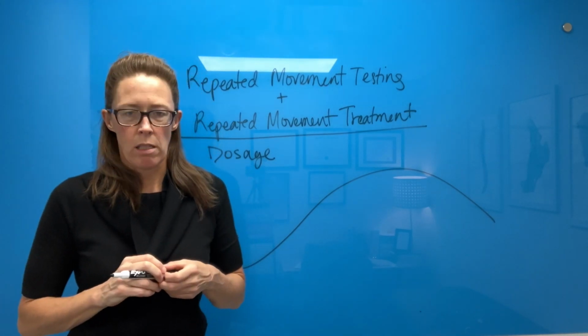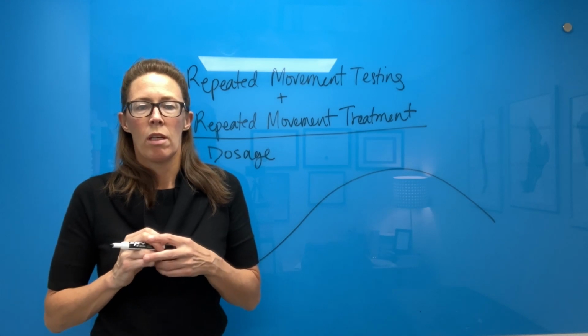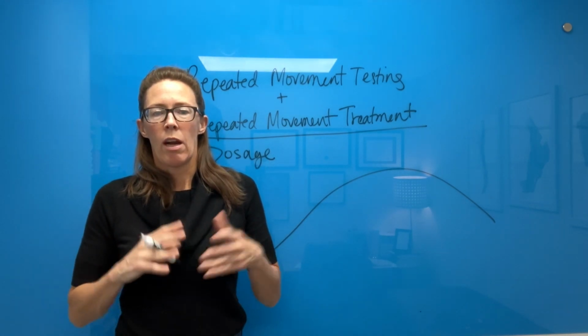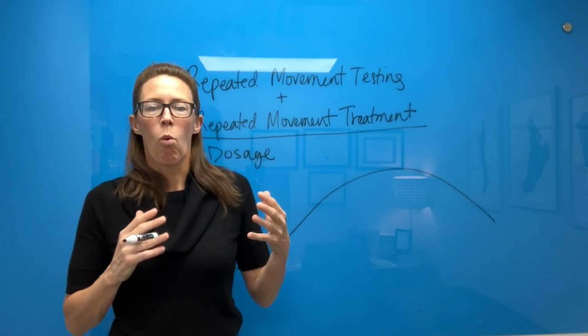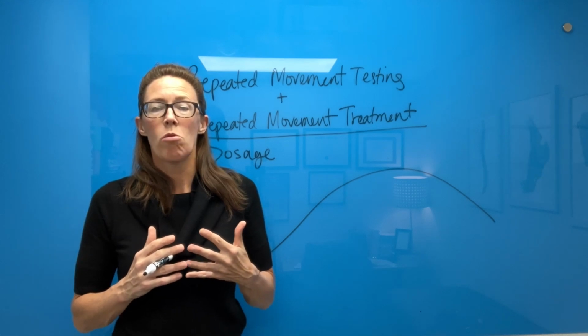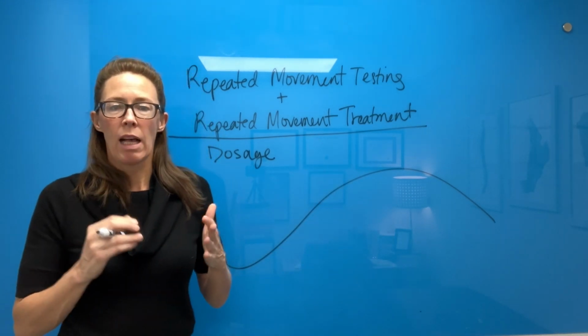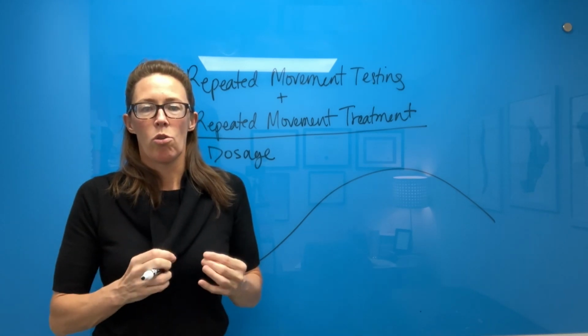Repeated movement testing and repeated movement treatment for the diagnosis of joint derangement, like everything in medicine, has a specific dosage. I'll go over that today and how I explain it to patients, in terms of why we apply the dosage that we do, which is frequently throughout the day. So repeated movement testing is my investigation into the diagnosis.